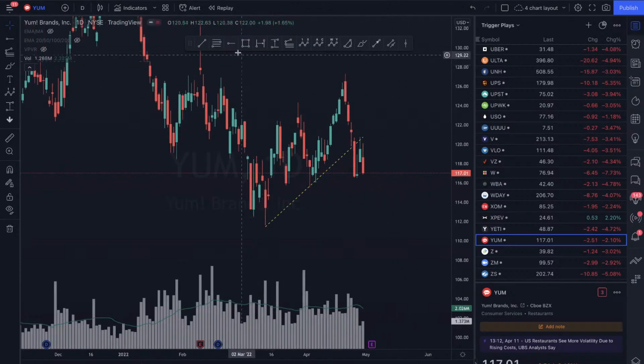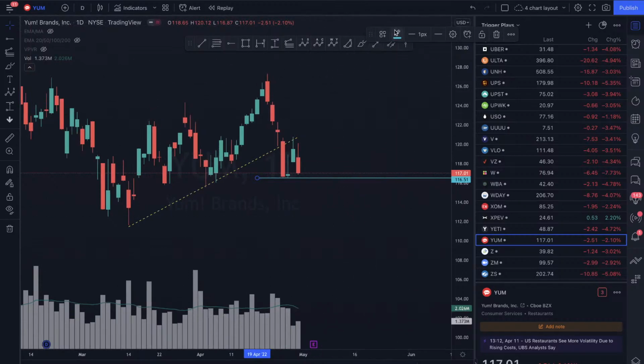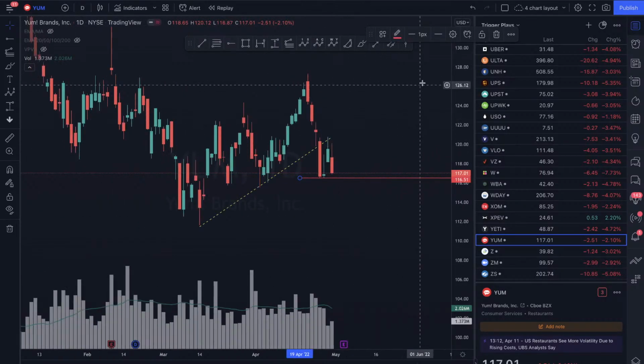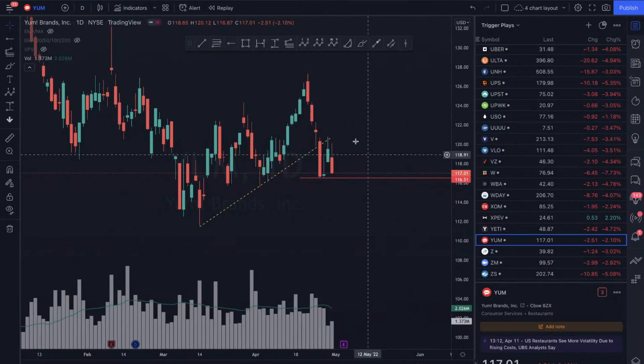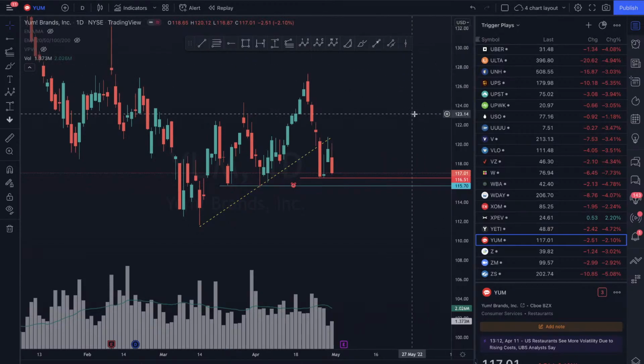Okay, guys, this is looking good. Yum Brands. I think they have liquid comps too. Yeah, they do have liquid comps. So if 116.51 breaks on Yum, it's going to go down. Not a popular name, but this moves nice.